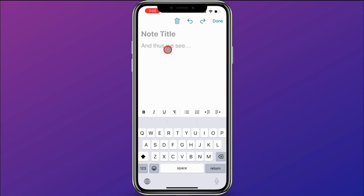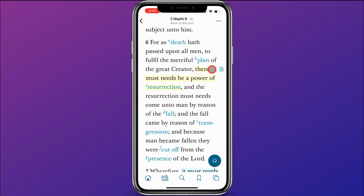And right here, I can go ahead and type my note. And when I'm done, I can just click done. And now you can see off to the right here, I have a note made on that verse, and that little section on that verse has been highlighted as well. While I'm on the subject of notes, here's tip number 2.